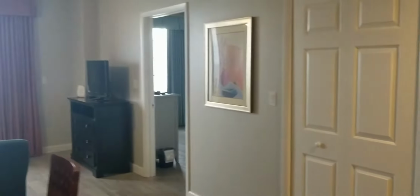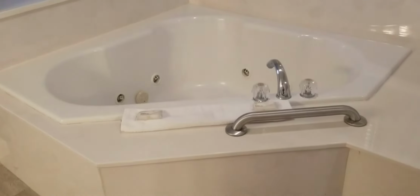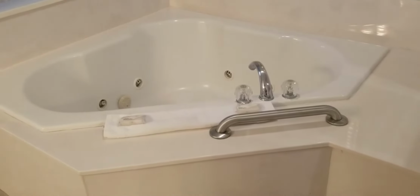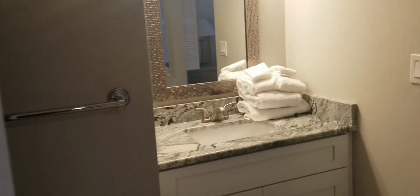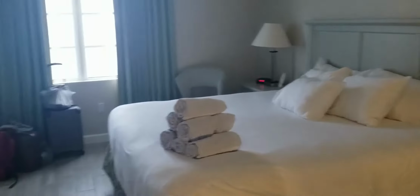This is the living room area. And this is into the bathroom. There's a standing shower. This is the bathroom. And this is what I wanted to see. Oh yes, I will be playing in that on this little mini vacation. There's a vanity there. And this is the bed area with the TV.